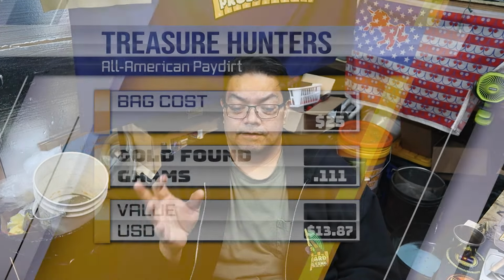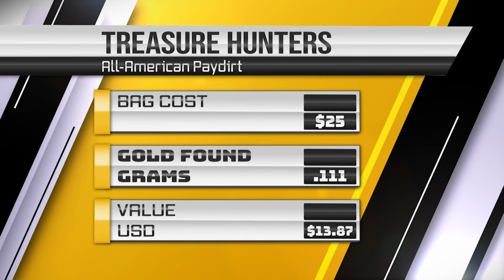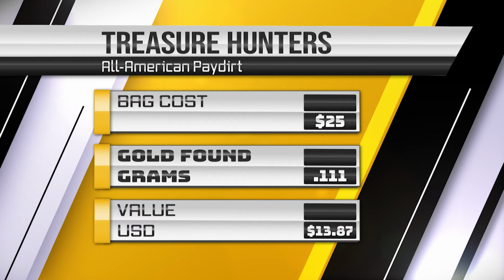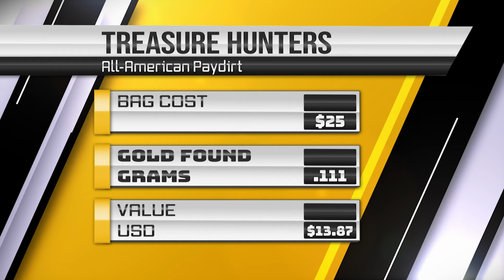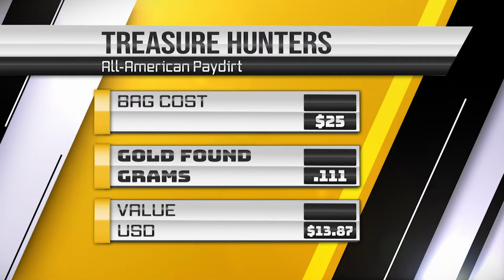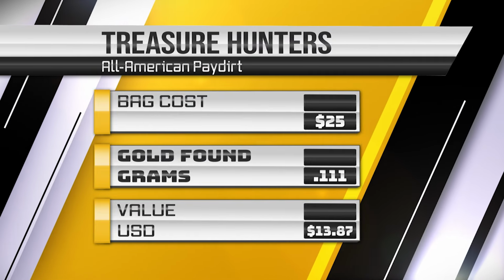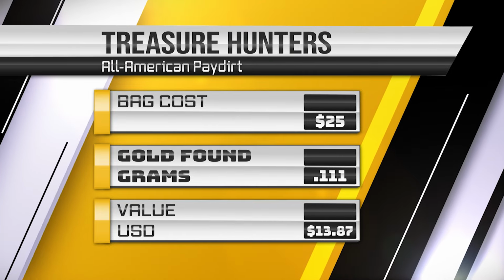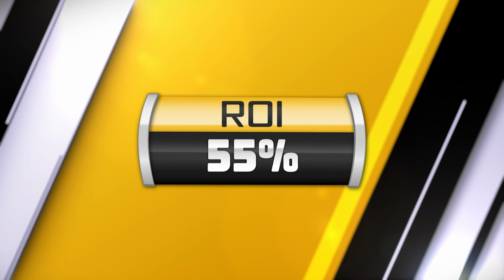So, let's put the numbers up on just the gold, just so we can get a number there. I spent $25 on this bag of dirt. It's $30 today, but I only spent 25, so that's what I'm grading it on. I found 0.111 of a gram of gold, so just a hair over a 1/10 of a gram, which has a today value of $13.87, which is 55% of my ROI.